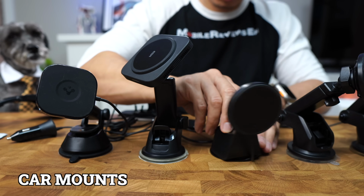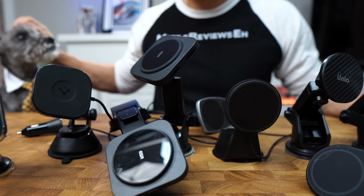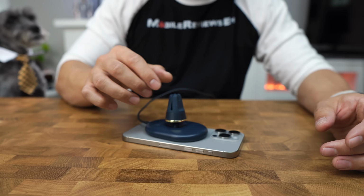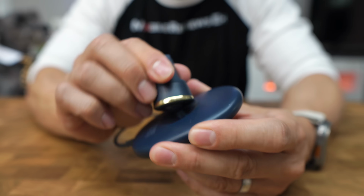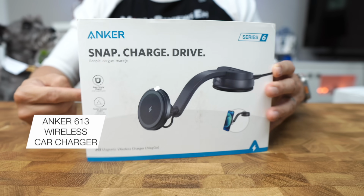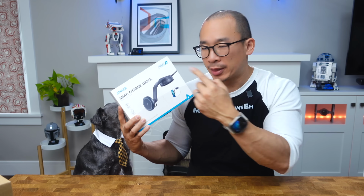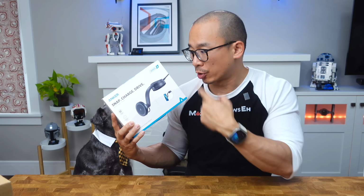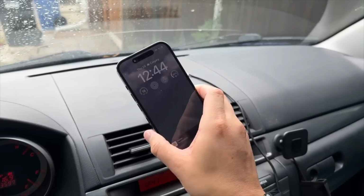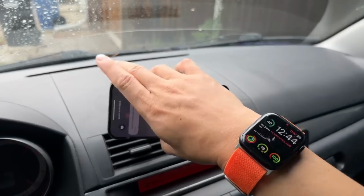All right, let's talk about car mounts. Out of the dozen car mounts that I've tested over the last while, the best one is still gonna be the iOttie Velox. It has a fast, strong MagSafe connection, and the build quality of the product is just top notch. Another strong performer is going to be the Anker 613 wireless car charger. I will admit that this is a Series 6 product, and I think they're gonna come out with a Series 7 soon. But this MagSafe car mount has a unique design that keeps your iPhone lower than other ones while not keeping it in the vent.